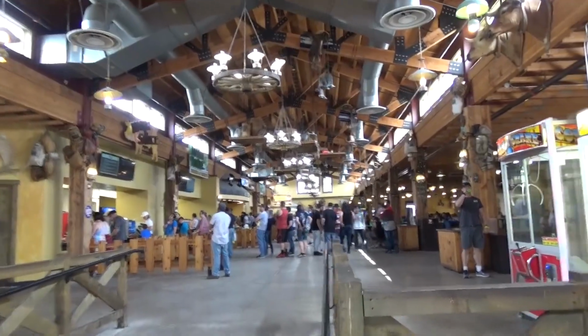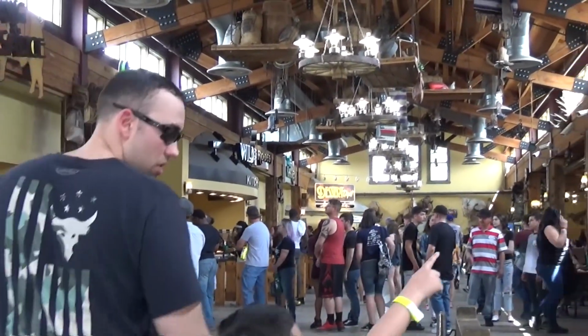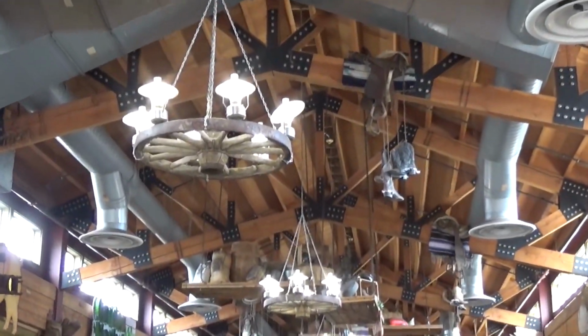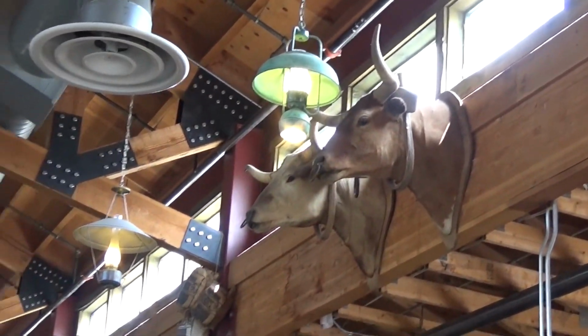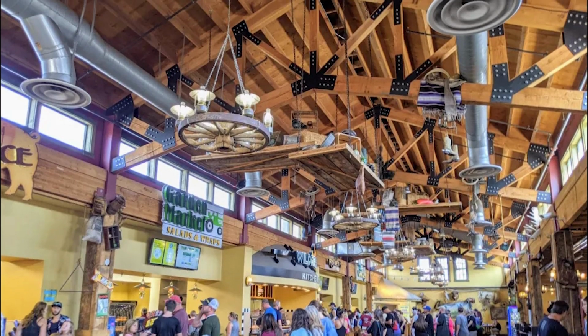Now, there are some very popular spots within the park. Personally, the most popular place that I've found is Rustler's Food Court, located in the center of the park. This place has typical cafeteria-style food with chicken, burgers, and Mexican food offered at the grill. Rustler's is a great option for families as it allows everybody to get what they need.